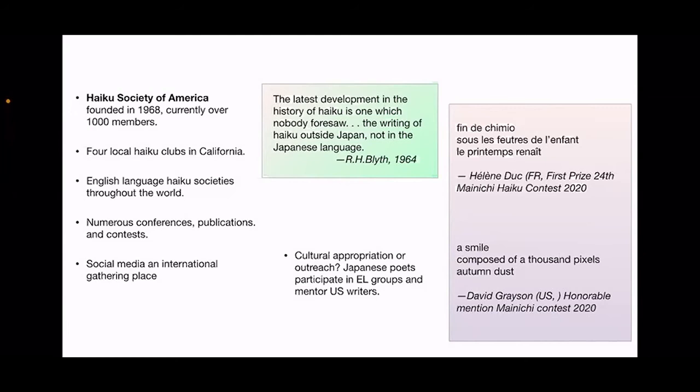On the right here, I have two haiku from that contest. One is in French. That was the first prize winner. Fin de chimio sous les feutres de l'enfant, le printemps renaît. It translates as: end of chemo, in the felt pen of a child, spring is reborn. The other one happens to be by a California writer, David Grayson, who's a friend of mine. He lives in North Bay. A smile composed of 1,000 pixels, autumn dust.